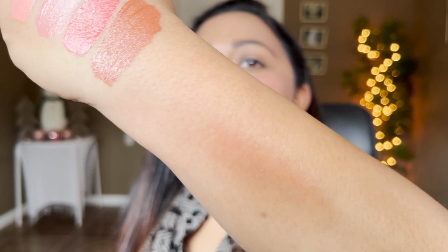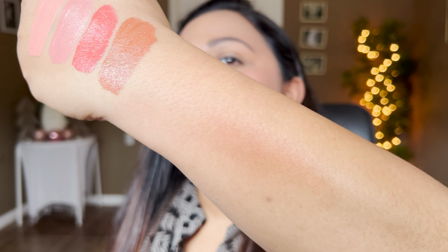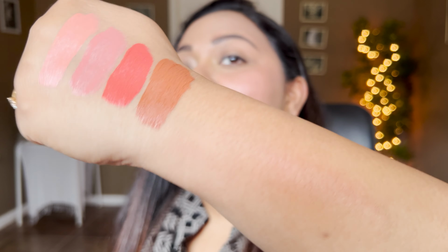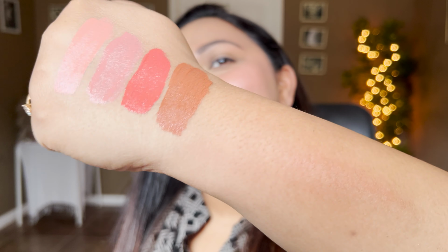A very, very neutral shade. Like my favorite for every day. Look at that. It's stunning. The Lavish shade was described as a pinky brown shade. Now let's move on to the last shade.